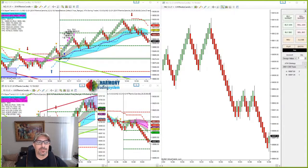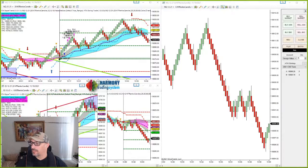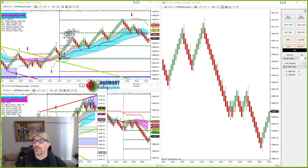Selling pressure coming in in NQ at least, and you need momentum below that O2.